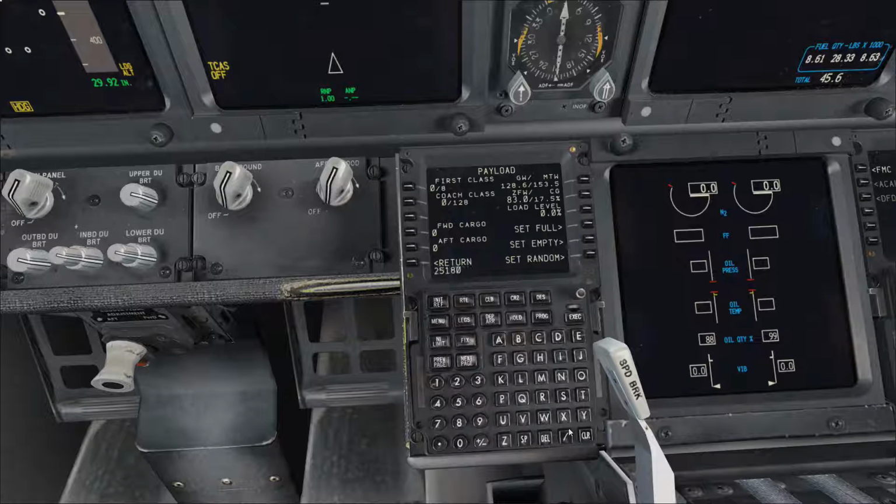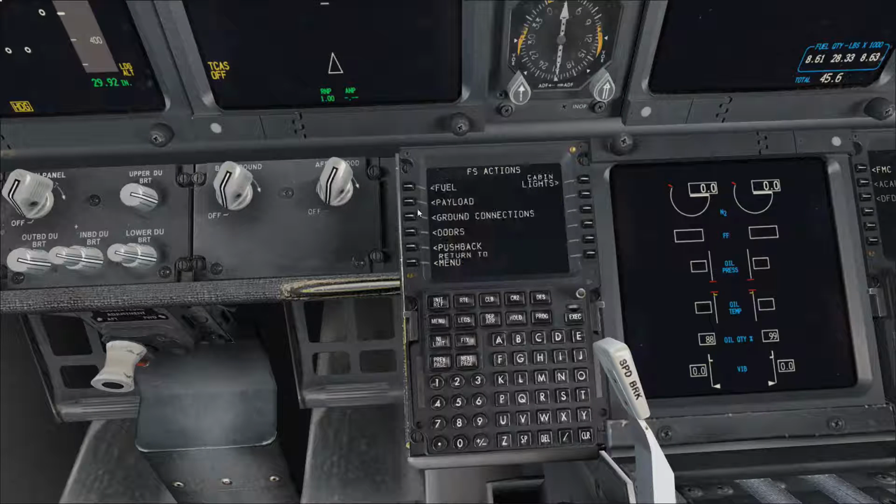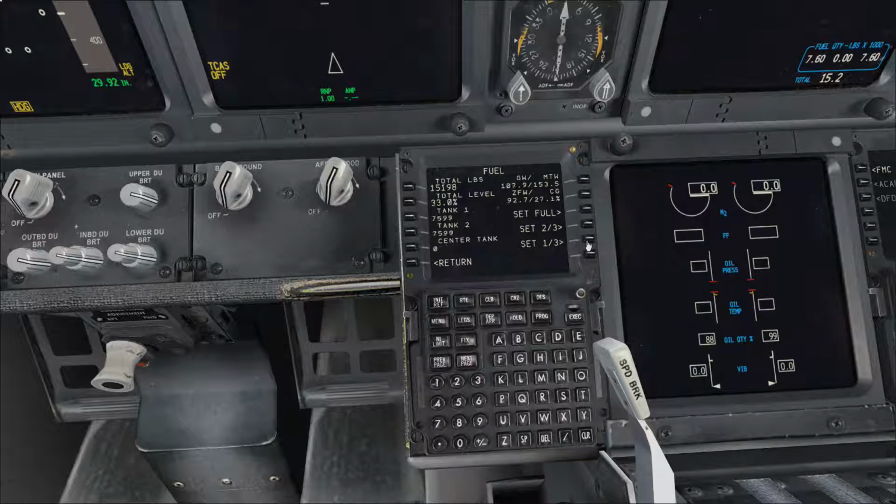Yeah, it's going to be way too much. So I think let's just go ahead and put it full. It's going to put us way too... yeah, we'll go with that. Could actually bump it up a little bit. Let's check our fuel real quick. Set it like to a third.